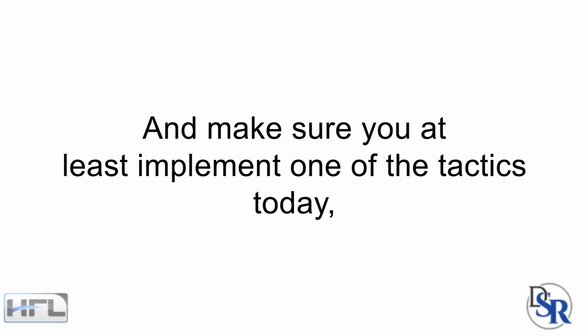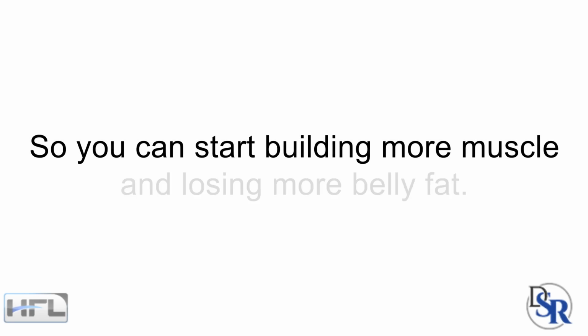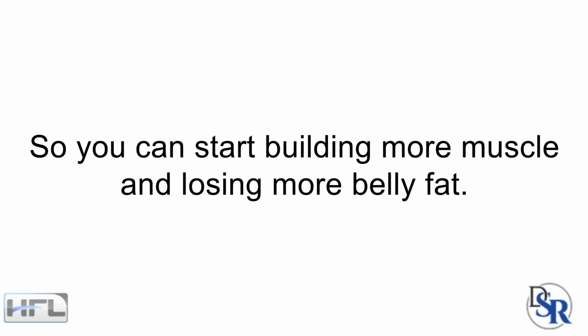And at least make sure you implement one of the tactics today so you can start building more muscle and losing more belly fat by improving your insulin sensitivity.